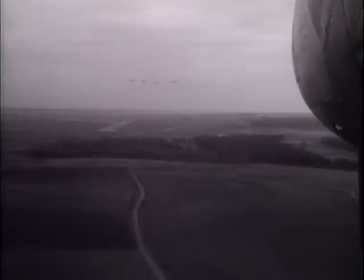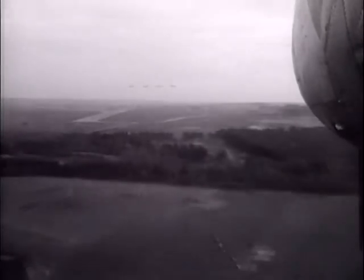This remarkable footage, shot from a camera suspended beneath the wing of a P-38, gives some indication of what Army Air Force pilots would see in a routine interdiction mission.